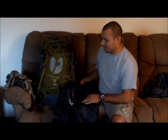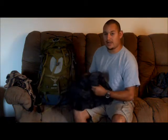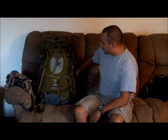I'm too lazy to make my own pack cover, so I bought the Osprey pack cover. I've had this almost as long as I've had the pack, and it does do a good job. They did a good job marrying this to the pack. So good job, Osprey. Very nice.